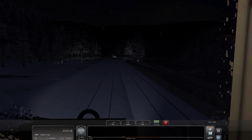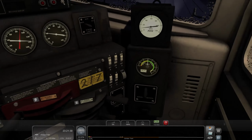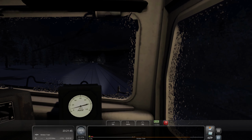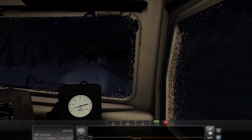But we do have our train right here in front of us, the disabled California Zephyr, that we are here to rescue. We're going to start slowing her down here, just because we don't want to slam into it. Bet you these passengers are going to be relieved to hear that little jolt of us coupling.